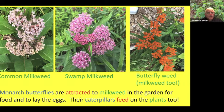Swamp milkweed isn't quite as hardy, but it doesn't spread as easily. And usually it comes up in just about the same spot that it was planted years ago. And butterfly weed, I'm always impressed at how tenacious it is, because it often gets crowded out by slightly taller plants, but at the end of the season, it's still there, it's still well. And monarch butterflies are attracted to milkweed in the garden for food and to lay eggs. Their caterpillars feed on the plants too.